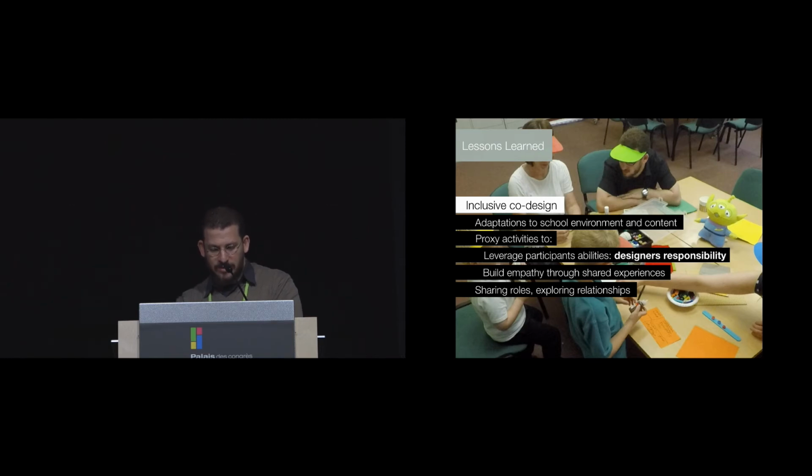And in the paper, we also discussed this idea of sharing roles with the teaching assistants. At some point, we were basically letting them control the activities and giving us instructions, and it was interesting to see the children's reactions to us being instructed by the TAs and what kind of relationships that develops between us and the children, and it's something that we want to look at more closely. These are the lessons that we've learned, and hopefully also the takeaway message that we wanted to share with you today.